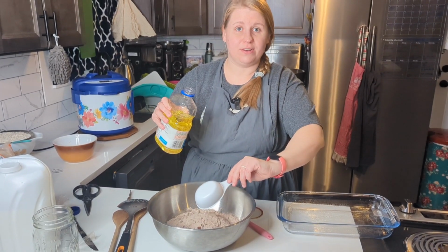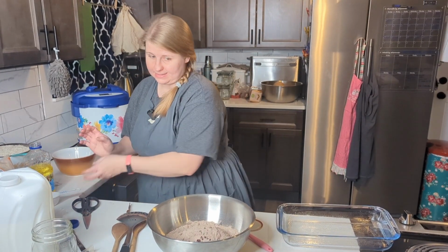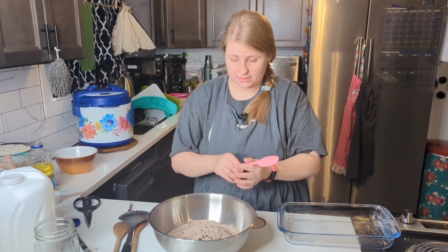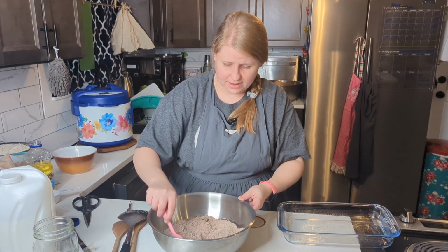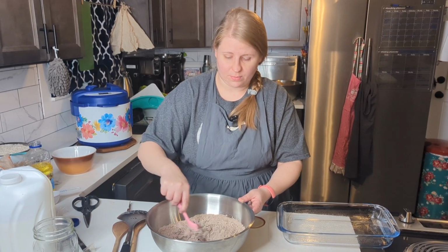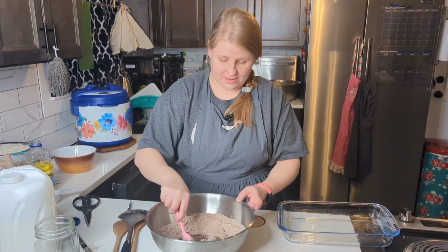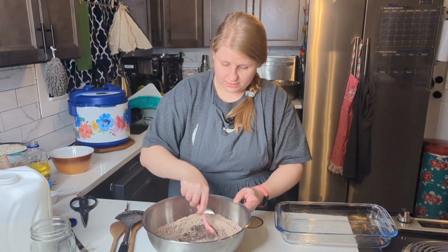So I'm not going to need to buy oil for a while, and we're going to really focus on getting this down in the next couple of months, so we can have the better oils for us and just really focus on the ones that we like. We really like olive oil. I've been cooking a lot with olive oil. It's just my personal preference.